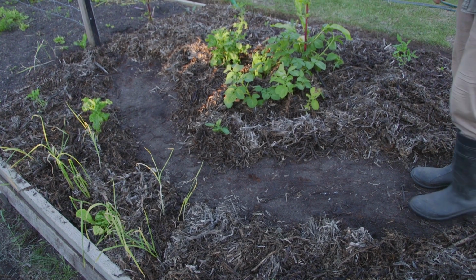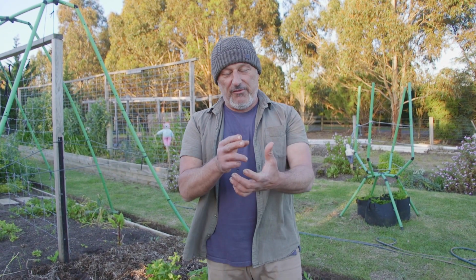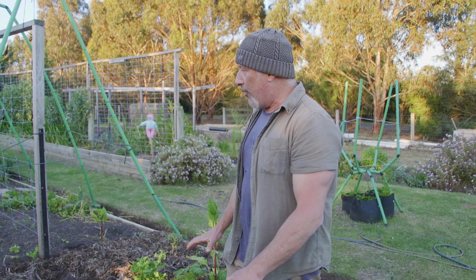And how did I prepare the bed? Well, the traditional digging over. You can do a no-dig garden if you have no weeds, you haven't got hard soil, you've got good aeration, you've got organic matter breaking down beautifully. It sounds like I've got none of the above, which is pretty much the case in these lower beds.